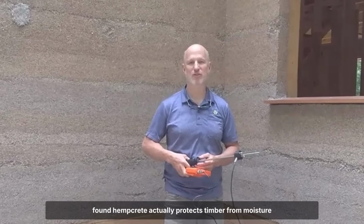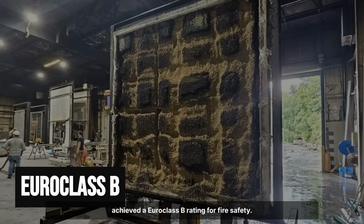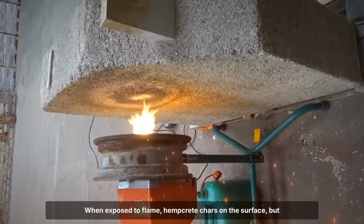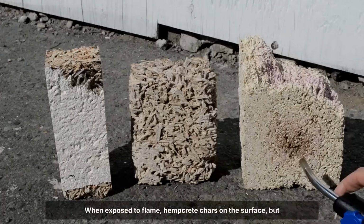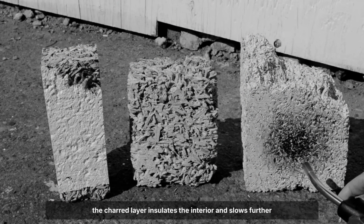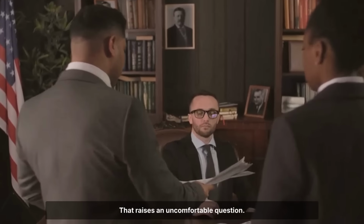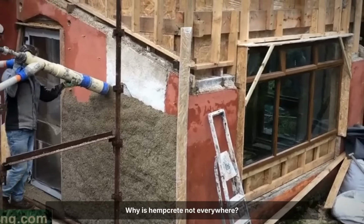The CSTB laboratory in France found that hempcrete achieved a Euroclass B rating for fire safety. When exposed to flame, hempcrete chars on the surface, but the charred layer insulates the interior and slows further damage. The science is overwhelming. That raises an uncomfortable question. Why is hempcrete not everywhere?